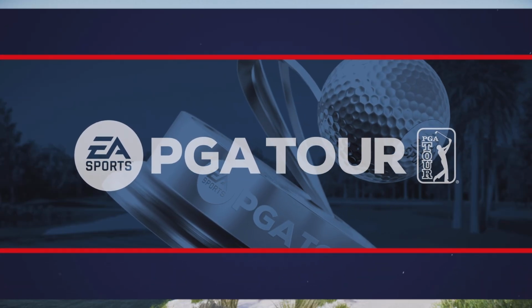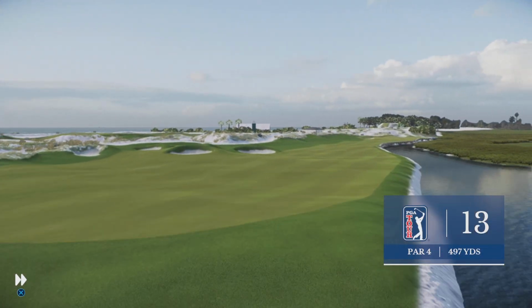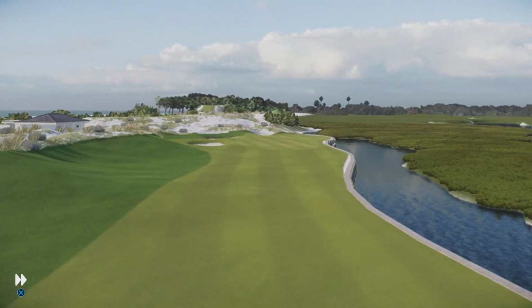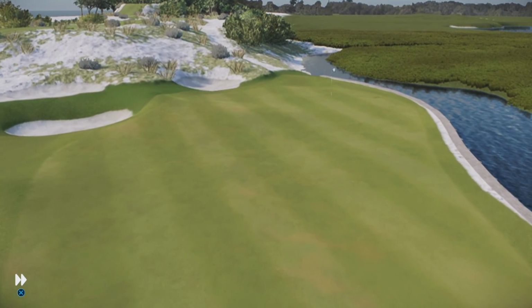2021 PGA Championship. This par 4 13th hole was a nightmare for a number of players, including Louis Oosthuizen and the eventual champion, Phil Mickelson. What makes it so hard, Frank? There's nothing comfortable on this hole, Rich. It's actually one of my favorite holes. And one of the reasons why, you see the sort of sandy bunkery area there on that left side, all perfectly in play for a tee shot.